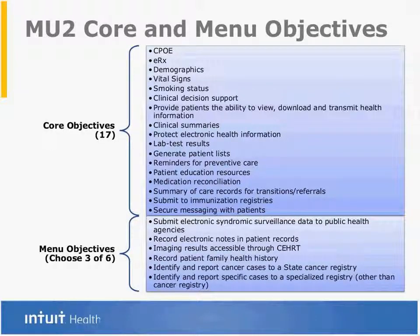We'll be focusing on the patient engagement objectives next, starting with the core patient-specific item of secure messaging. But first, here's another polling question for you. When do you plan to start with Meaningful Use 2?